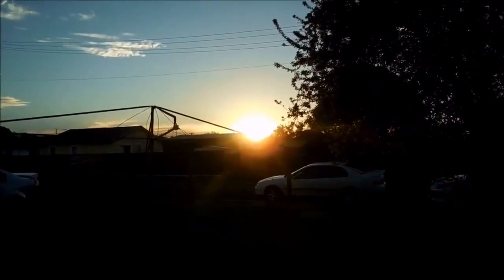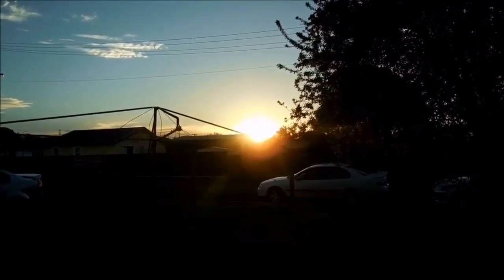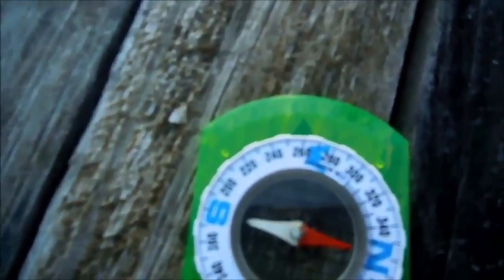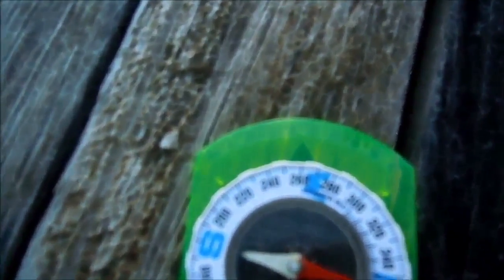It is the 18th of the 10th, 2017, Devonport, Tasmania. Currently watching the sun starting to set right now. It is currently now setting. I'm not sure if you can see that correctly or not. You have to forgive me, I'm using a sun filter. There we go, 260 degrees, just south of west.